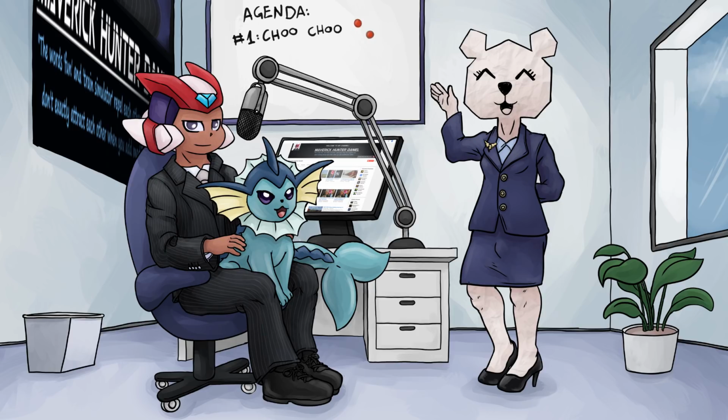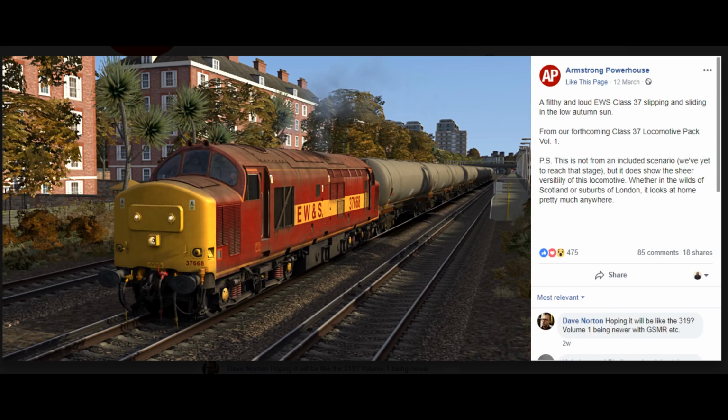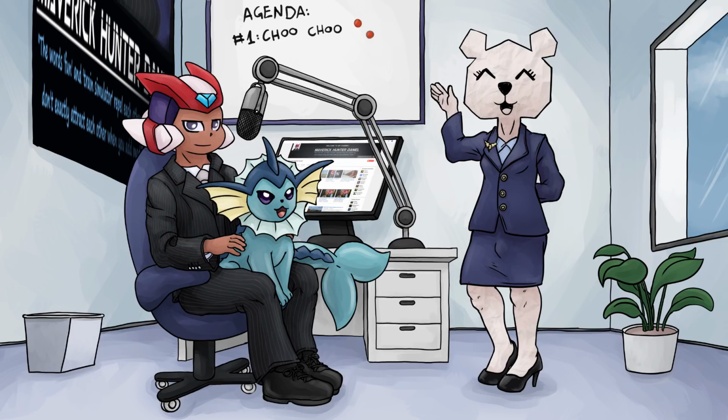Alongside that, we now have more information regarding the Class 37 that they're working on. It's now going to be split up into multiple volumes. Yay! Just what the doctor ordered. It's really funny, isn't it? The Class 40 made by Railright and sold through the Armstrong Powerhouse, with them obviously helping with the sounds, is released with literally every single variant it was ever built in. Oh, bar one, because that was just kicked up on Steam, lol.